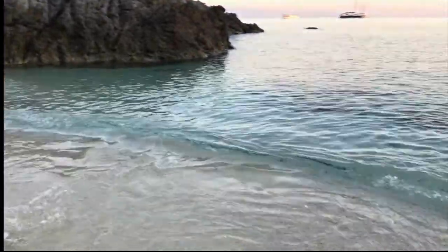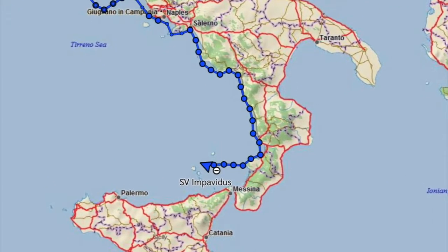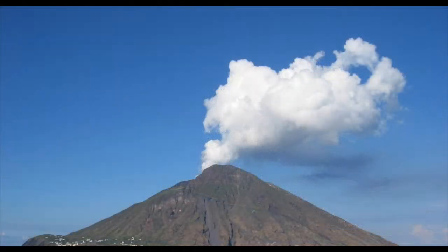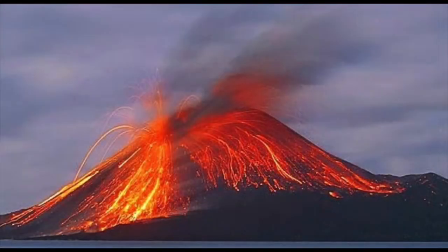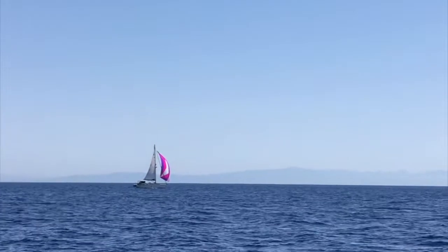The next morning we headed west after walking Oscar on the beach, towards the Aeolian Islands and Stromboli, which has been on our bucket list for years. The Aeolian Islands are a chain of volcanic islands on the southwest coast of Italy. Stromboli is the only active volcano in the chain of islands, and when it erupts it can be quite spectacular. We were so looking forward to seeing Stromboli, and had it been erupting we'd even planned to do a night sail round.